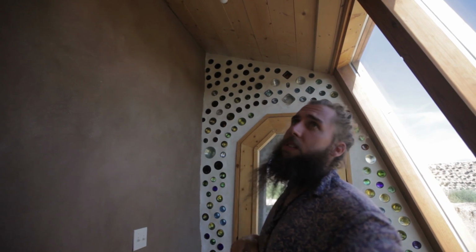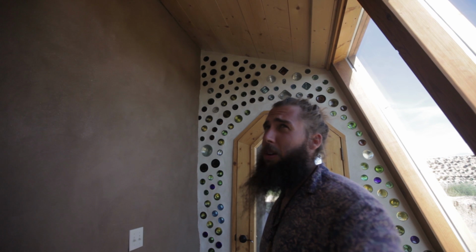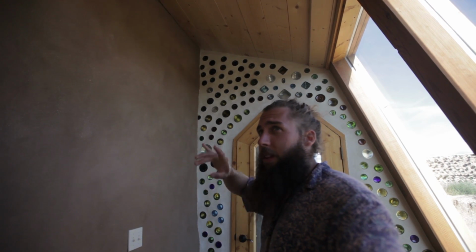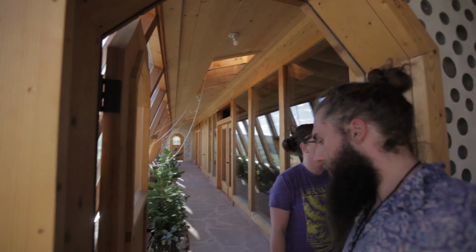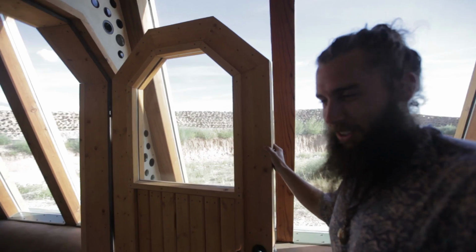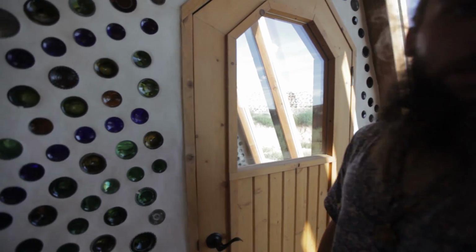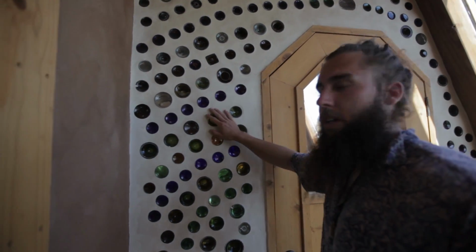Just light fixtures with LED bulbs all over this place, and I think that it's all 24 volt DC for the lights and the fridge. Could be mistaken, but I think that's the way it's set up. So we go through another one of these cool door jams, and another one of these craftsman style doors, and another awesome bottle wall right here.